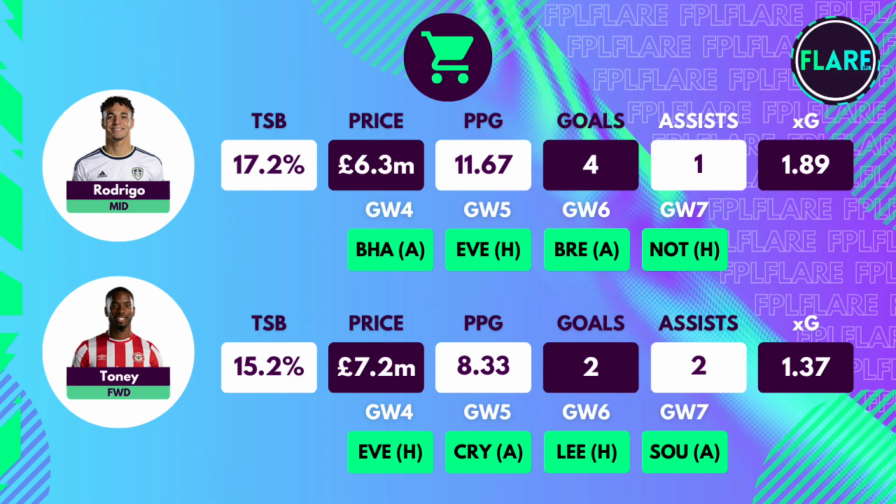Looking towards the other buy option, it's another player that's been in great touch with great upcoming fixtures in Ivan Toney. Toney's ownership sits at 15.2% at the moment, as this has climbed quite a lot since game week 3, as he's also one of the most popular transfers in. In fact, he is the 3rd most popular player to join the squads, only behind Rodrigo and Perisic this game week, as he's seen just under 200,000 new owners.